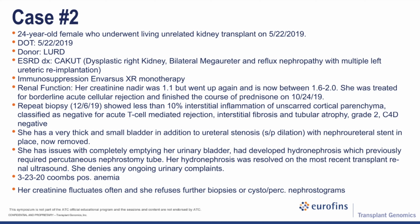There was a repeat biopsy after her initial rejection that showed 10% interstitial inflammation, but no evidence of acute rejection. There was interstitial fibrosis. Her DSAs and C4D have been negative. She has a very thick, small bladder, and she had a nephroureteral stent that's now been removed. Because of all these complicated issues, as her creatinine does rise frequently, there's often the question of whether we should do a kidney biopsy. She's quite resistant to any interventions, does not want any further urologic procedures, and she also does not want to have a kidney biopsy, especially with the COVID epidemic going on. She had an unrelated episode of Coombs positive anemia in March, so this is a very complicated patient.